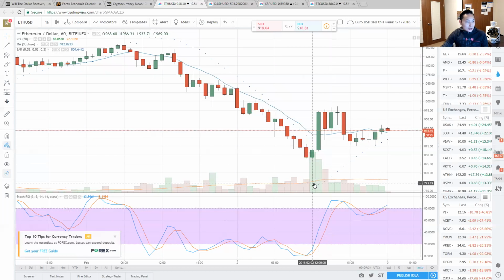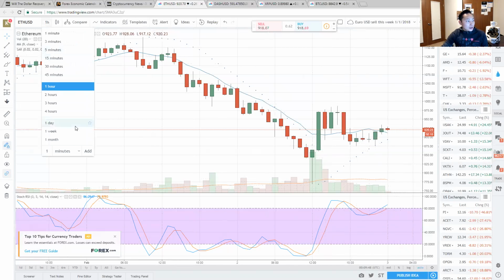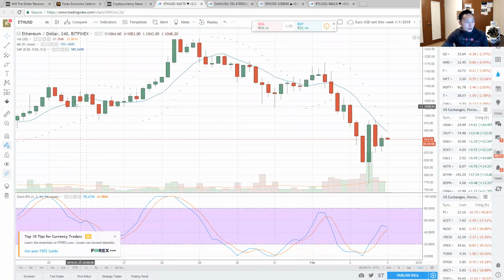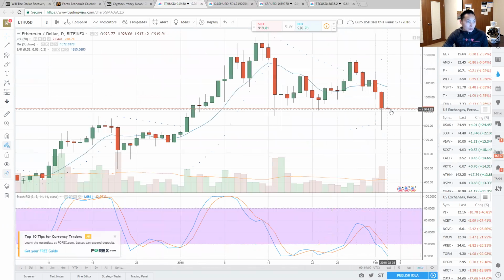We can see that the wick ended at 769, and we know that the initial resistance is 970. But like I said, I am still overall downtrending. You can see how strong the downtrend is. These candles are still below the moving average, and this is definitely below the moving average on the daily.